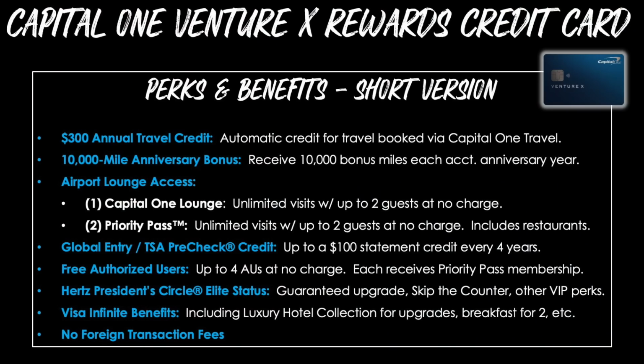All right, now let's move into the short version of the perks and benefits. First up is a $300 annual travel credit, which is automatically given for travel booked via the Capital One travel portal. Second is a 10,000 mile anniversary bonus, meaning you'll get those bonuses each account anniversary year that you keep the card open and pay your annual fee. And third, we have airport lounge access, which has 2 parts. First is the Capital One Lounge, and second is a Priority Pass membership.